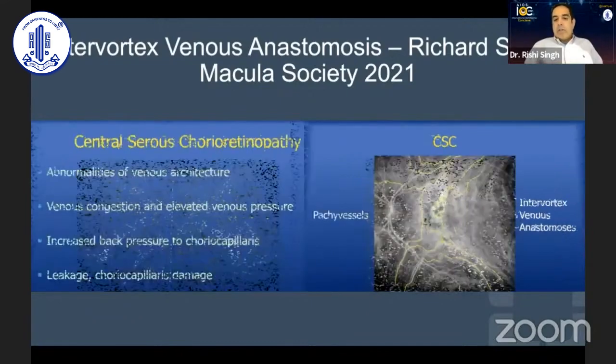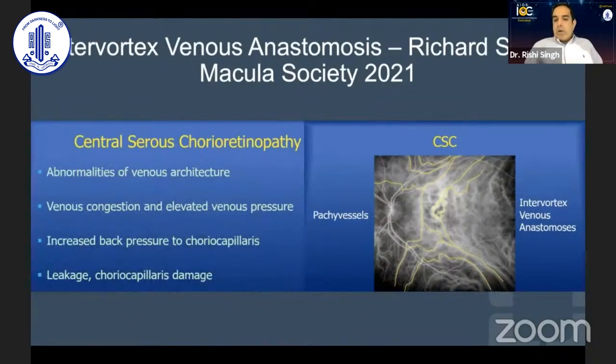The reference here is that you get these pachychoroid vessels or intervortex venous anastomoses because you have a developmental abnormality in these patients. It is an abnormality of the venous choroidal architecture, which leads to venous congestion, just like the veins that dilate in a patient on their leg or on their arm. When you see those varicose veins, it's in a very similar way. It's venous congestion, and that causes increased back pressure in the choriocapillaris, leakage in the choriocapillaris, and finally damage. So I thought this was a very keen assumption.